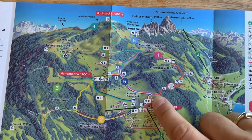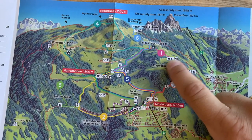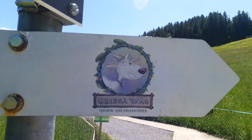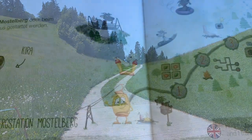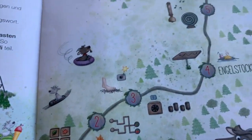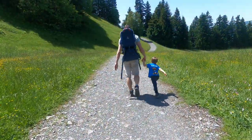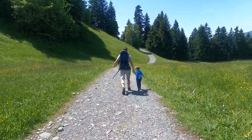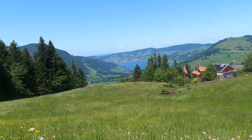The Goat Trail leads from Mostelberg Mountain Gondola Station to the Blumisberg Goat Farm. It is 2.5 km long and features 7 interactive stations where you can learn interesting facts about goats through fun games, all while you are walking through a wonderful Swiss landscape.